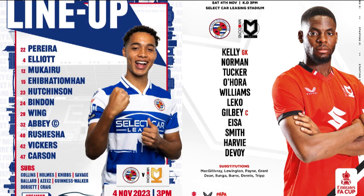MK Dons take a quick throw on the right-hand side, trying to link up into the Reading penalty box. Tracking back well is Vickers, who puts it out for the first corner of the afternoon. Good work from Vickers, who had run from high there. Isn't it? Yeah, that's what I mean. You tuck back in, you got to get back behind the ball, because the goal hasn't knocked MK Dons, has it? They're still stroking the ball around well with confidence.